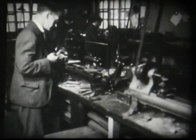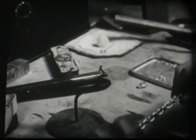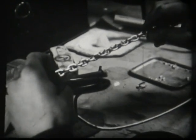And now let's wander across to another corner of the shop, passing other men, each of whom is a specialist in his own job, until we see the anchor chain in course of construction. This man is putting the small studs in the links, another delicate operation, as each stud must fit exactly. They are then carefully sweated in over a small flame.